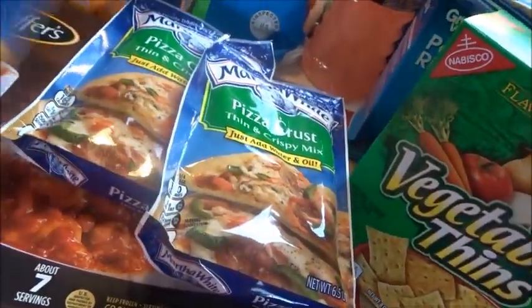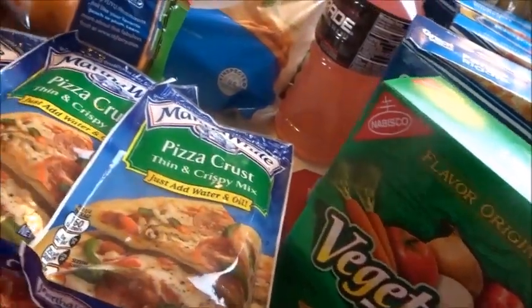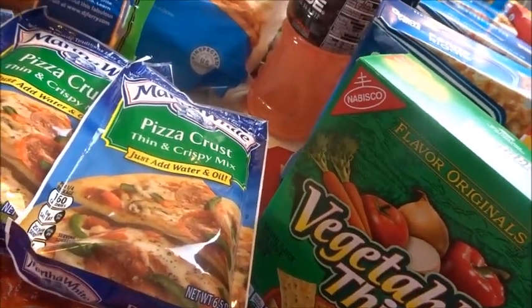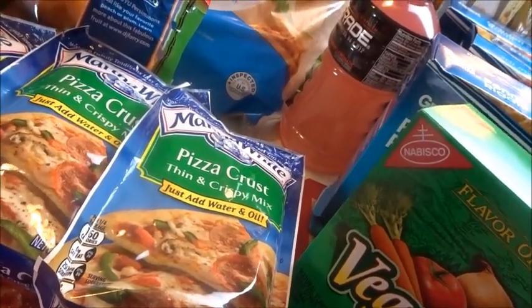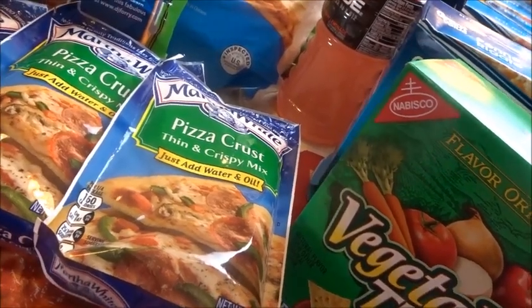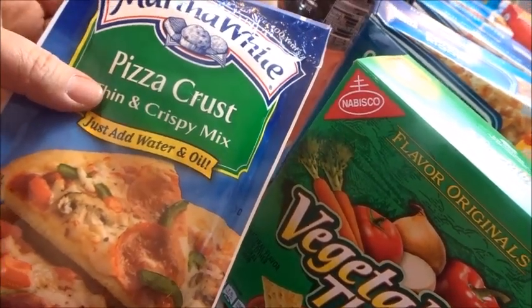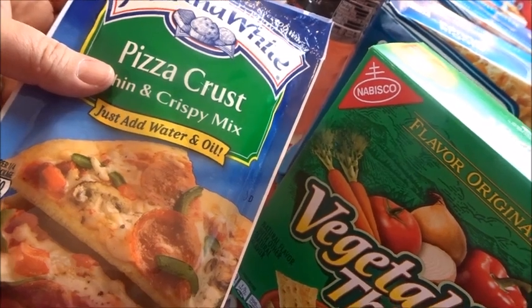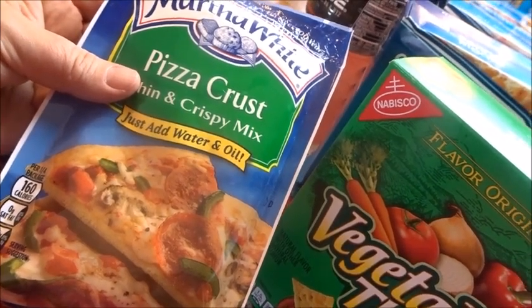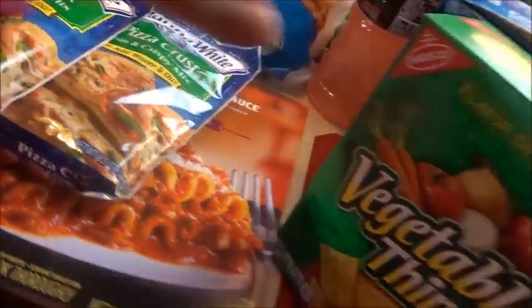I did get 3 pizza crust mixes. Yes, I always make my own dough. Yes, I love making my own dough. But dough is really super hard. Even though I have my KitchenAid, for my RA in my hands right now, I just came out of a really bad flare. And these are really simple for Andrea and Mattia just to be able to fix us. We have a really huge pizza pan, and we can do spinach mushroom pizza, or just a regular pizza. So this just makes it really super easy. And these are about 50 cents a pack, so you just can't go wrong.